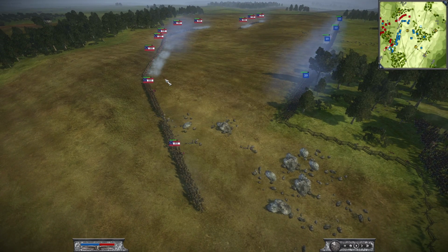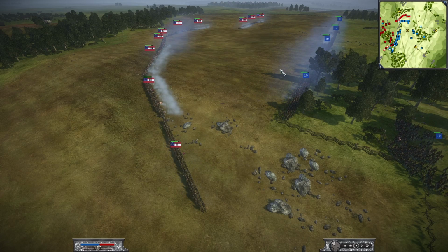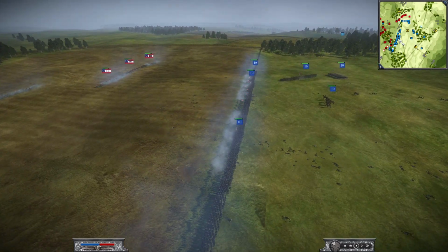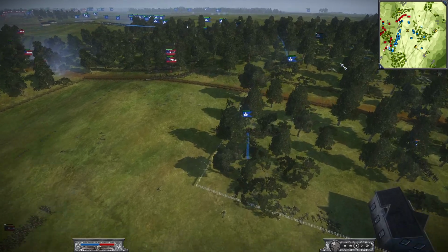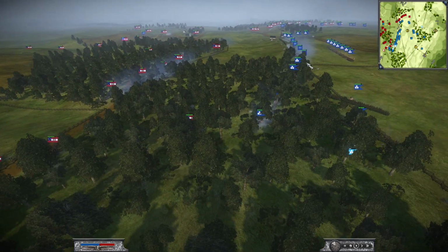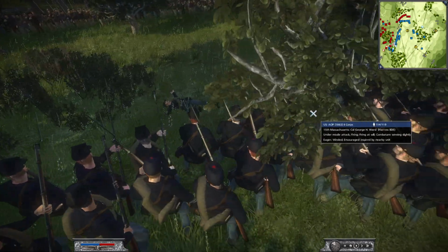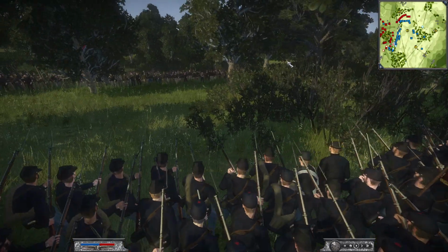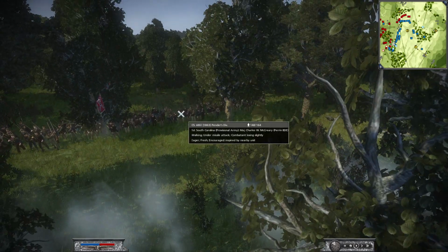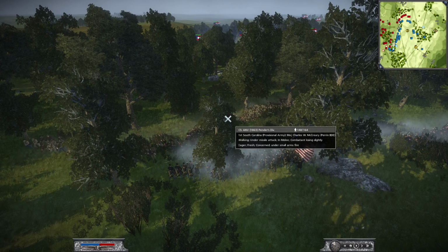Pender Swing is doing a really good job of taking a really good angle right here. It's going to hurt the 24th Massachusetts a lot. So we're about to see some melee. Some frontal volleys. Looks like they're braced.